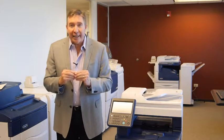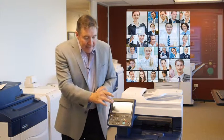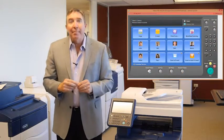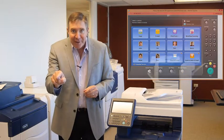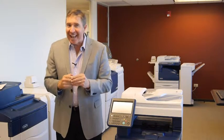Xerox pioneered a technology called one-touch scanning. What it means is we take a picture of your employee's face, that face gets loaded up onto your keyboard, employees simply come up and press their face, put the documents in the feeder, and boom, those documents are sent digitally back to that employee's workstation. That's one-touch scanning. Hey, now it gets really exciting.